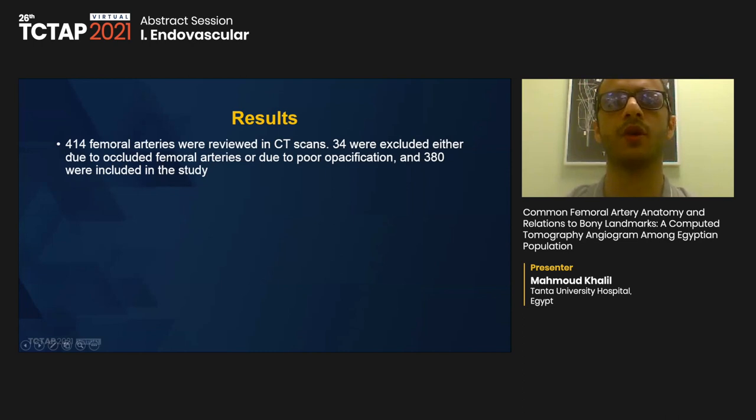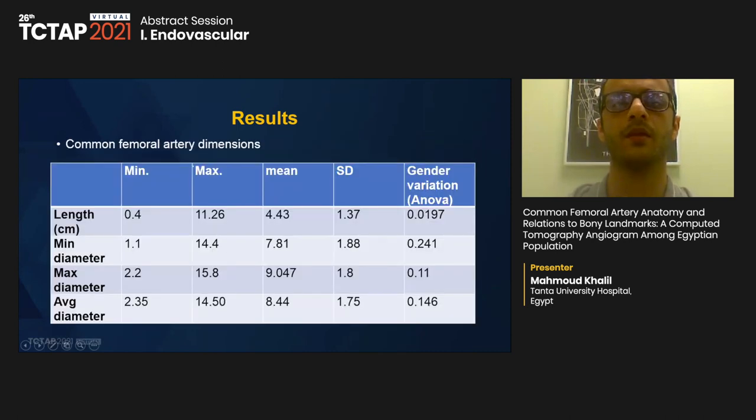414 femoral arteries were reviewed in CT scan. 34 were excluded, either due to occlusion or incomplete opacification, and 380 were included in our study. These are the common femoral dimensions, length and diameter, mean and maximum diameters in the Egyptian population.